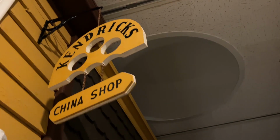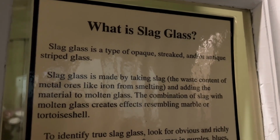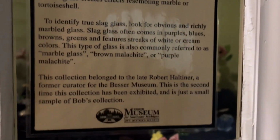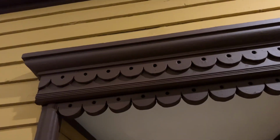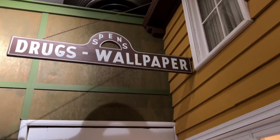Kendrick's China Shop. And this says, what is slag glass? Slag glass is a type of opaque, streaked, and/or antique striped glass. And then you can read on if you'd like. Here's that other shop from the other side. Pretty trim. And this says, Spence Drugs Wallpaper.